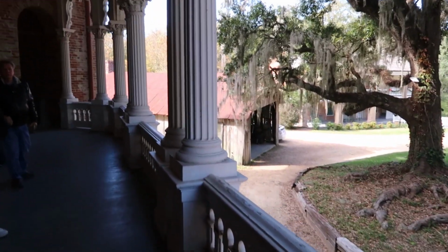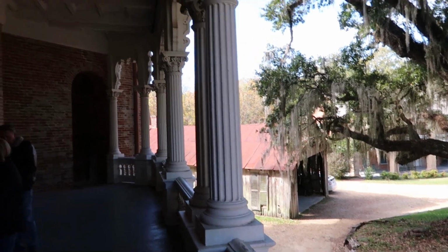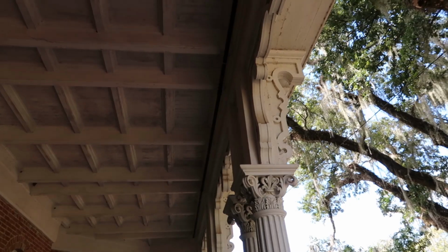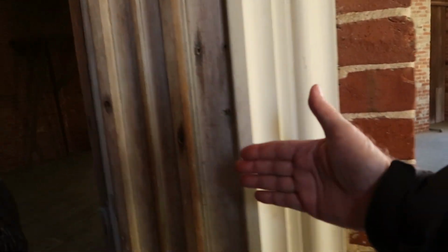In this next room over, as we go by, you'll notice that they pretty much used this floor as an attic. Everything was boarded up in the house. You can see how thick the walls are. Here's my hand for scale.